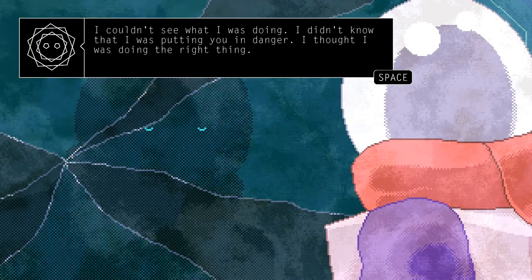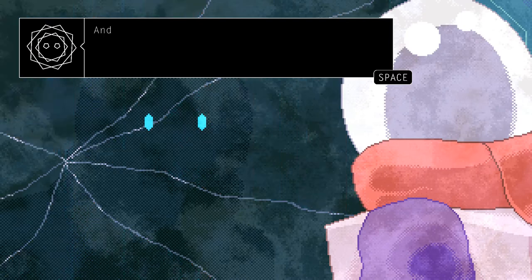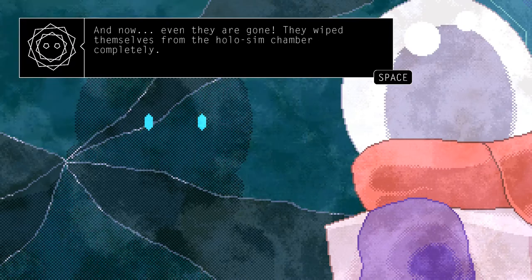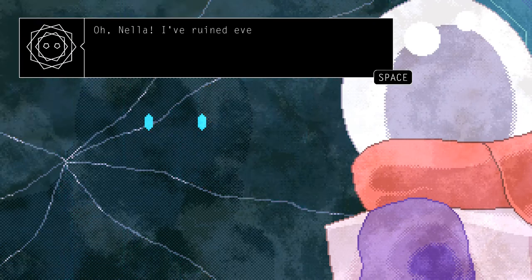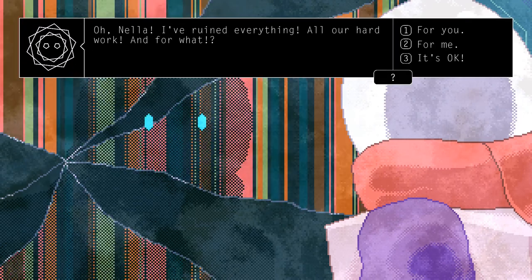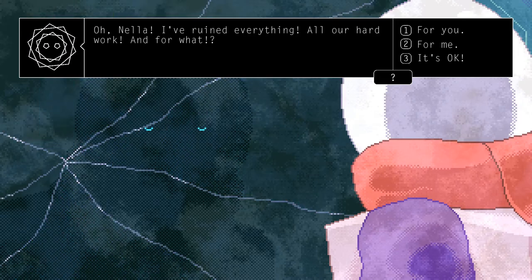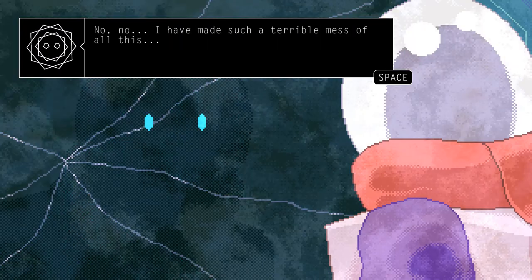I couldn't see what I was doing. I didn't know that I was putting you in danger. I thought I was doing the right thing. And now, even they are gone. They wiped themselves from the holosim chamber completely. Oh, Nella, I've ruined everything. All our hard work, and for what? It's okay. No, I've made such a terrible mess of all this.